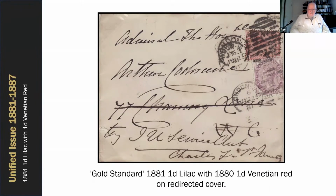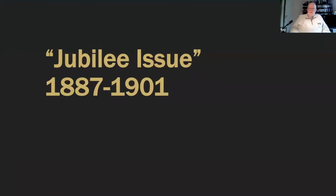Right, well, finishing post now in sight, because we move on to the last of the Victorian issues, the Jubilee issue. And it was the deficiencies of that lilac and green issue that quickly led to a rethink and to their replacement in less than 3 years. The Jubilee issue that replaced them survived largely intact for 14 years.